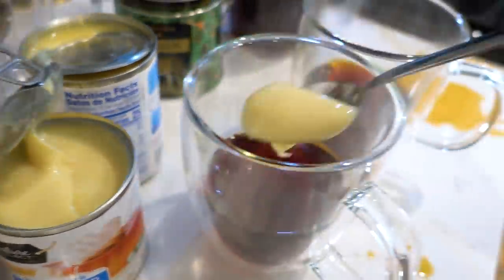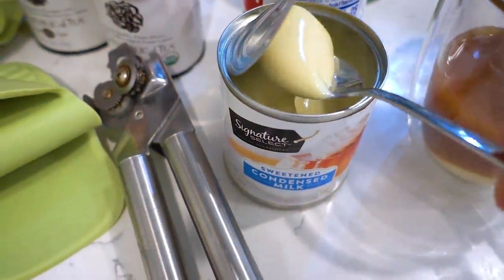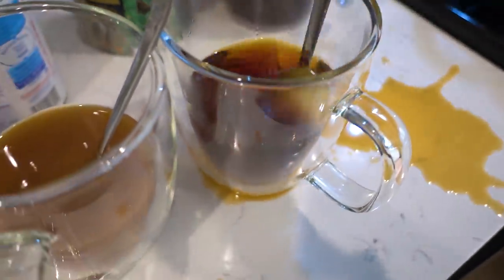A spoonful of this goes in there. Another spoonful. This goes in there.